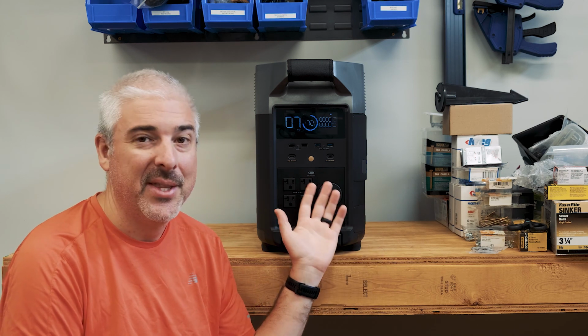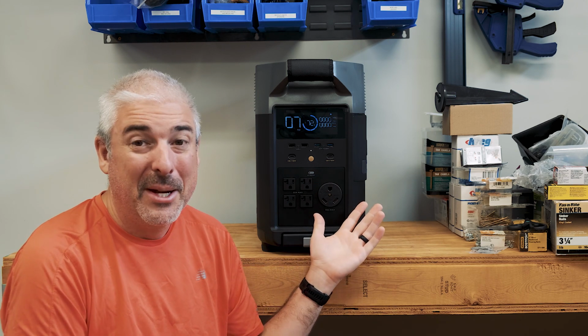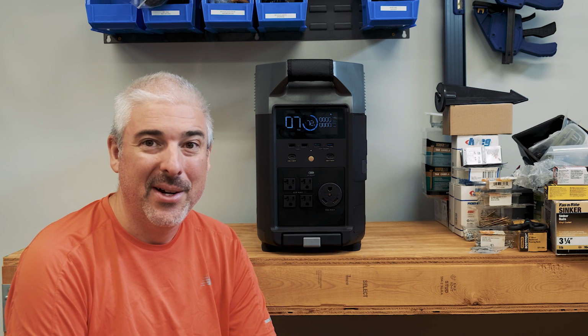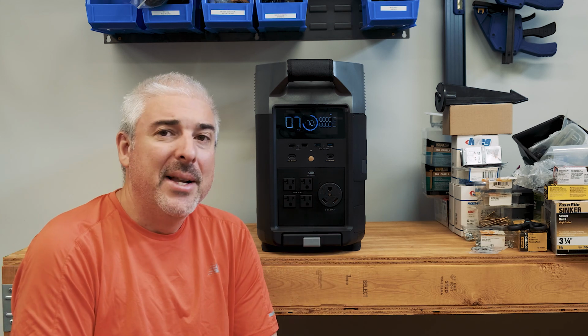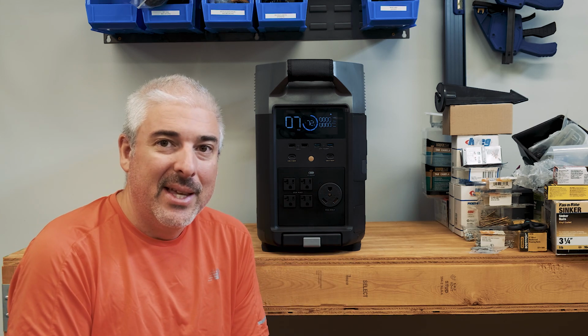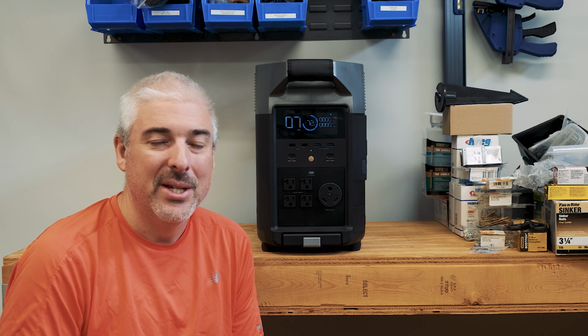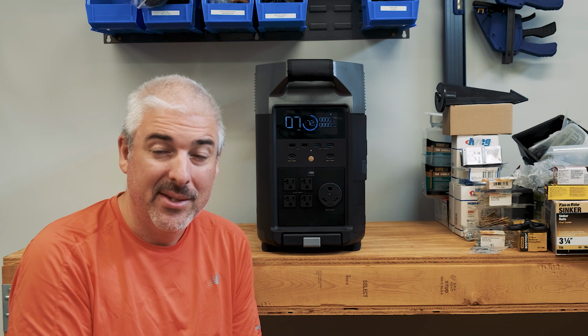My positivity around the design, how this thing is laid out, is just kind of my natural instinct, especially based on having spent some time with people that are experts in product design. And they really did do a nice job on this. But thinking about it, it's not something that I would want to take camping. It's just simply too big to lift up and put in the car. It's heavy. A 100-pound weight is quite a bit.